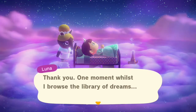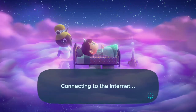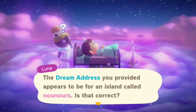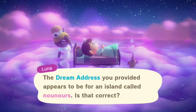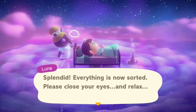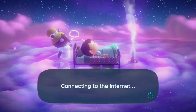It's kind of hard for me to tell, but what I try to do is look for something that looks interesting and then just kind of pick it. So let's see. Oh, so this one says it's Nounours? I guess that's correct. I actually don't know because the original post is in Japanese. So we're going to go ahead and check that out because why not? Let's go ahead and see it.